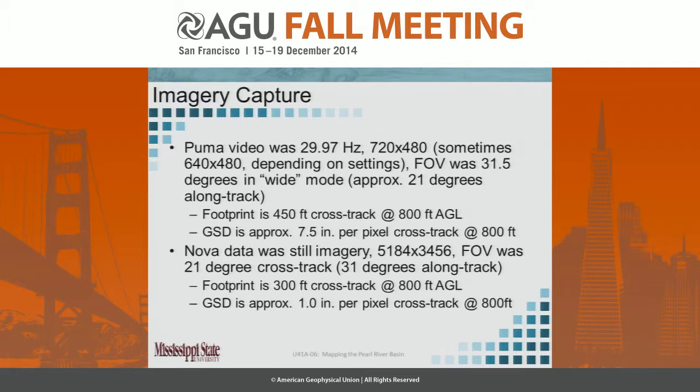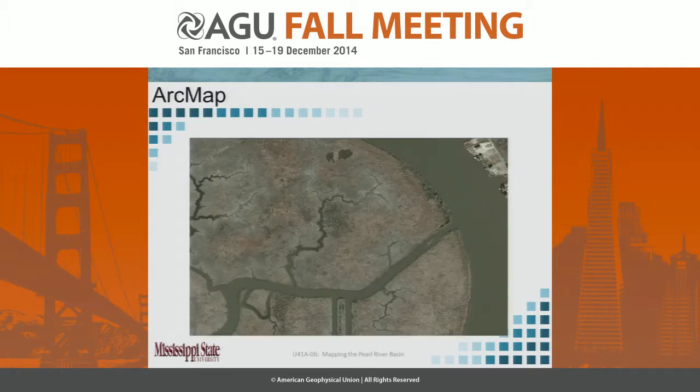So the footprint for both of these birds is the same. It's just the camera is oriented 90 degrees off. With the Puma, you get about 7.5-inch resolution, flying at 800 feet. With the Nova payload we were using then, about 1 inch. We've now gone to one that, as I'll mention as I go forward, gets more coverage, so we've dropped the resolution here to 2 inches and opened the field of view to 60 degrees. I think that hits most of that.